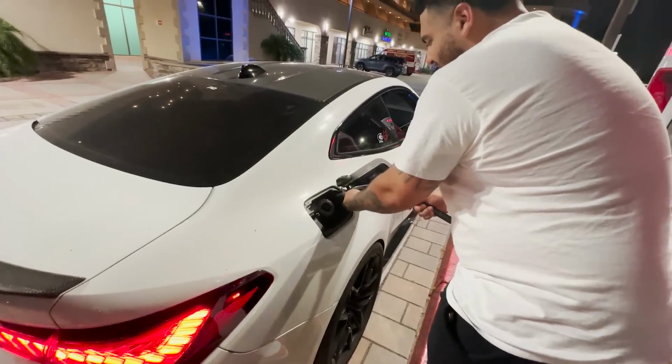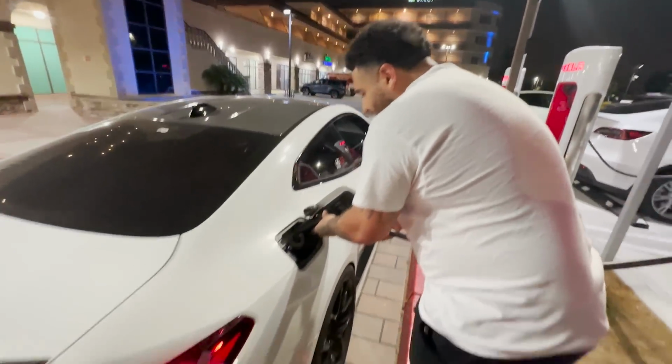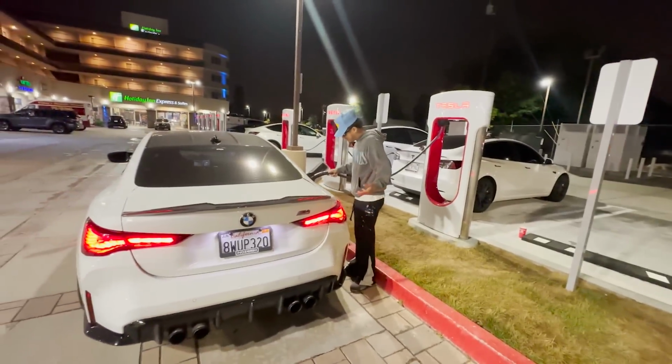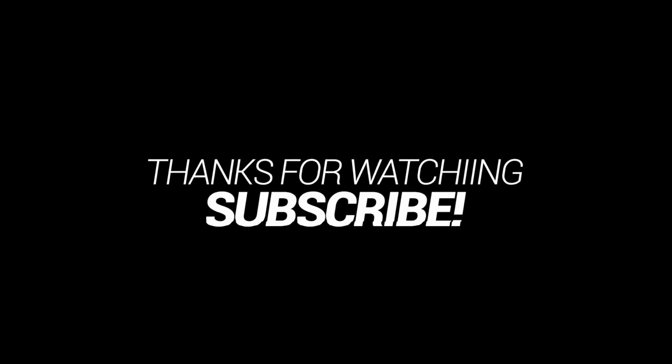This is probably the highlight of tonight, for sure. We got all the Teslas here charging. I had to stop and charge, but now we're just chilling here for a picture. I might sip out this bottle until it gets hollow, just drowning my sorrows. Be better tomorrow.